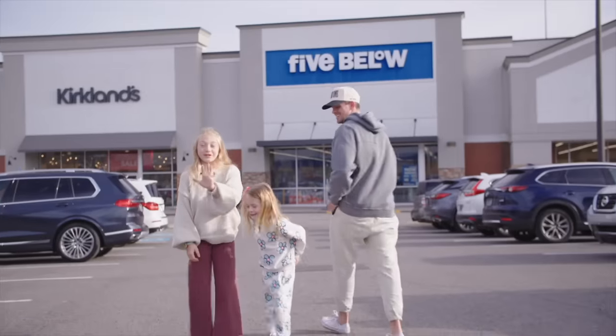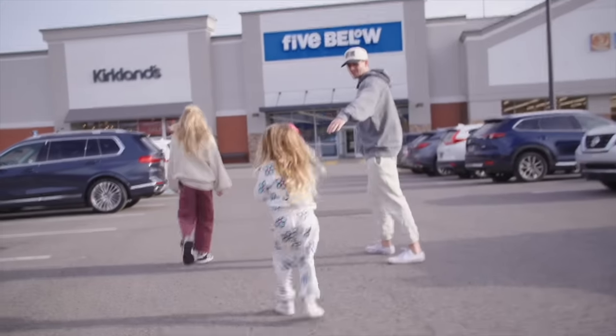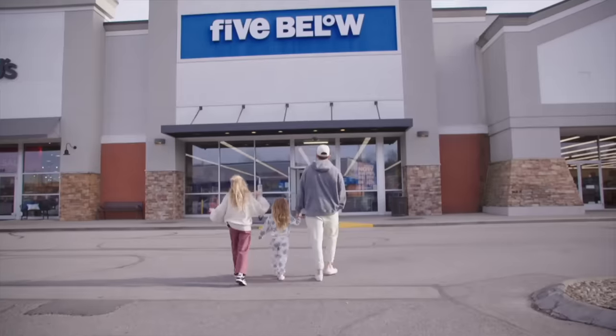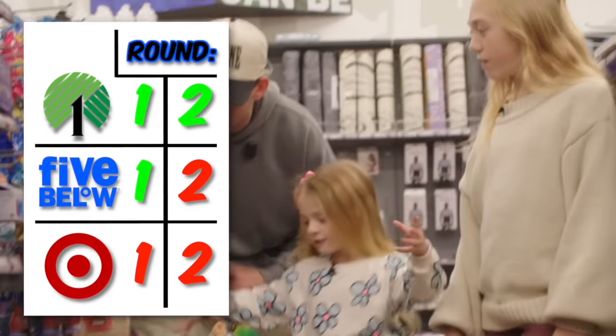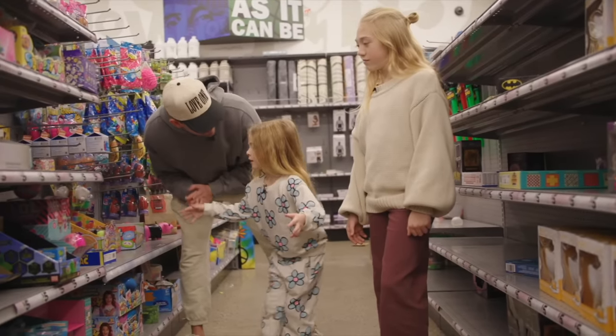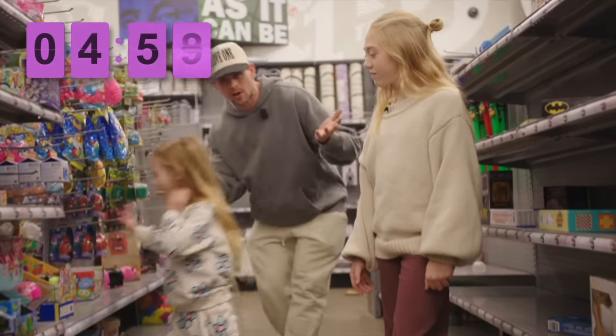Okay, let's go. This way, oh, wrong way, this way. Here, go ahead. Okay, Posie, we are officially in Five Below. You have 5 minutes to carry as many things as you want, and I want you to carry a lot this time. Are you ready? And action. Of course, we're starting in the toy aisle because that's your favorite aisle.